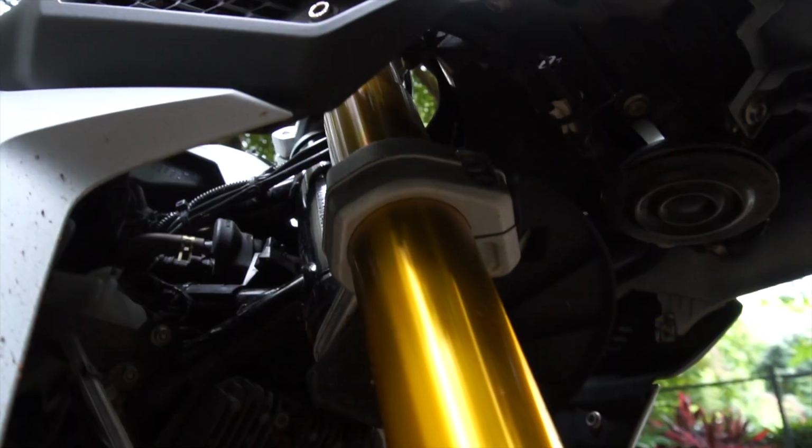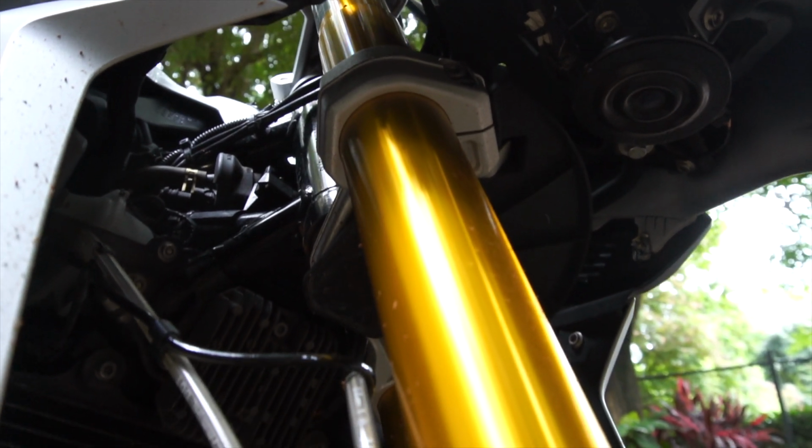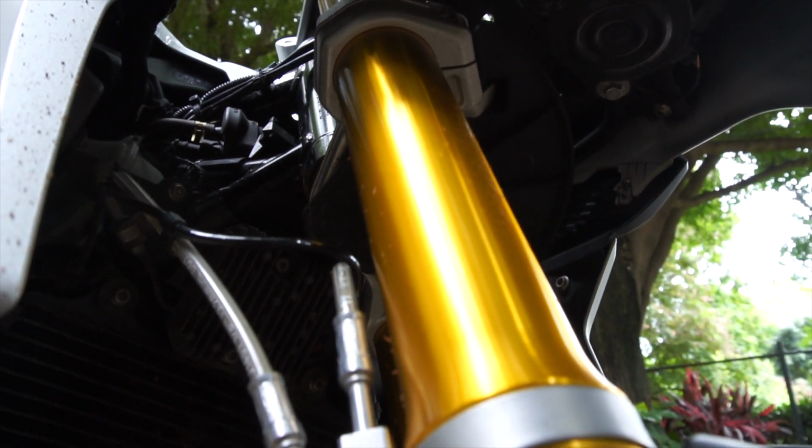But the suspension part, it's a proprietary BMW suspension. It's not from Showa or WP. WP is what you would find in KTMs. But still, the suspension does a really great job.